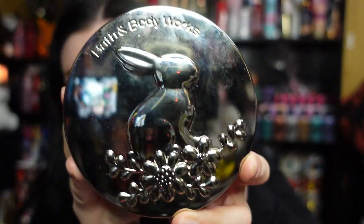And look at the little bun. So cute! This has notes of sweet jelly beans, mixed berries, and sugared lemon. So good. I love the smell of Tutti Frutti candy. It's so good. Then up next, I picked up just about every fragrance in this collection other than, I think, one that I didn't get.